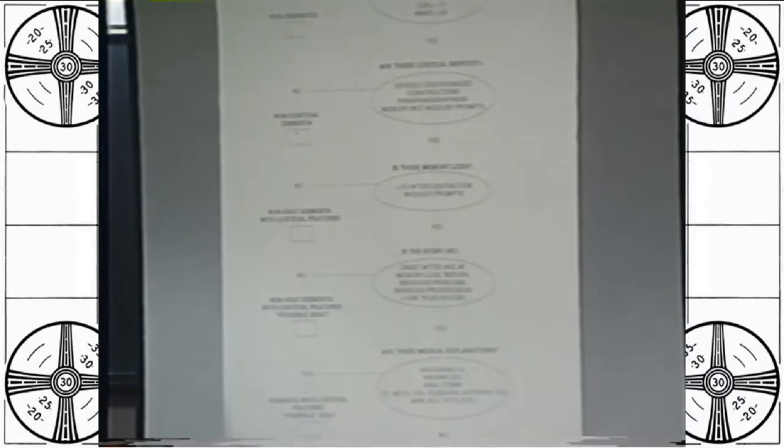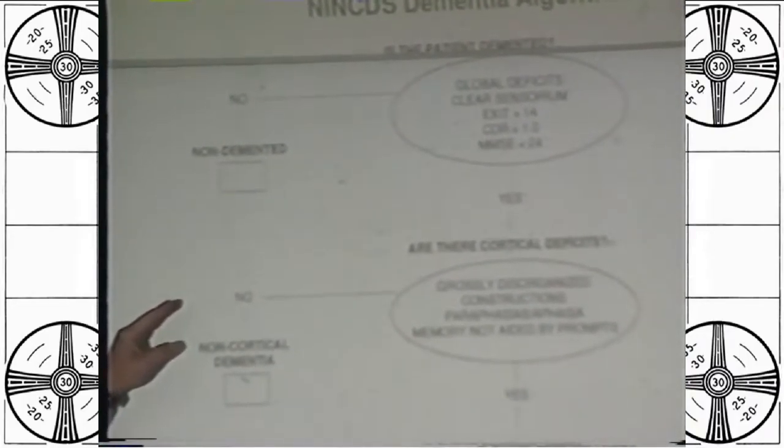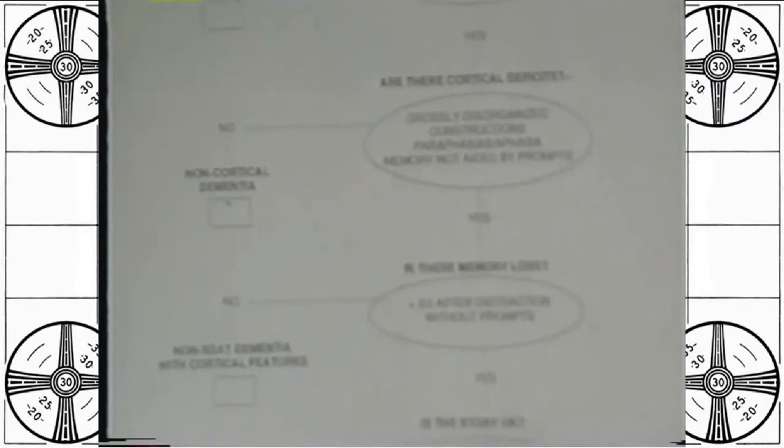Okay. This is an algorithm that we use to establish a diagnosis of Alzheimer's disease. What we start out with is, do they have global cognitive deficits and a clear sensorium? If they have that, are some of those deficits cortical? We'll get back to that later. If they have that, is memory loss one of the deficits that they have? If they have that, is their story okay?